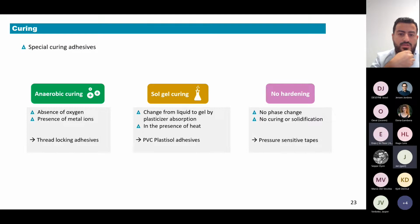Another method is sol-gel curing, in which the adhesive changes from liquid to gel by absorbing plasticizers, and also in the presence of heat. This is very typical for PVC plastisol adhesives, which are also used as sealants. Finally, we have adhesives that do not harden, so they don't need any phase change or curing scheme, which are typically found in pressure-sensitive adhesives.